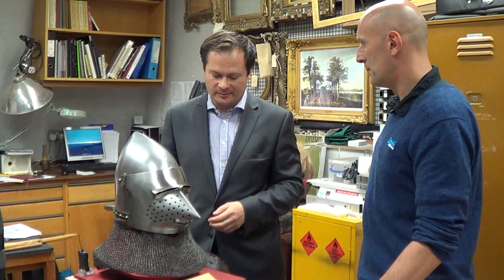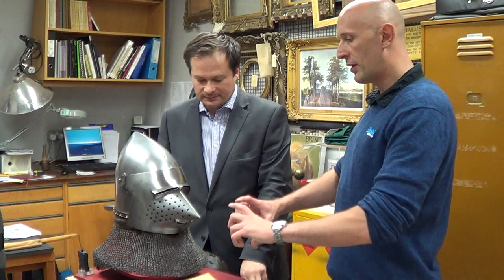And the mail was added in the 20th century. The mail is trying to replicate the avantails worn with these type of helmets. Mm-hmm. It's of the wrong construction, and it's fragments of mail pieced together. But it's now part of the story of the object, and it gives you a sense of what's supposed to be there. So the avantail skirt, for want of a better term, that sits around or links to the bottom of the helmet here, mm-hmm.